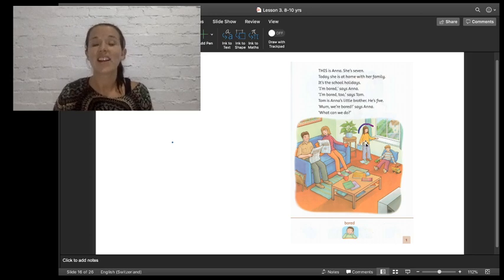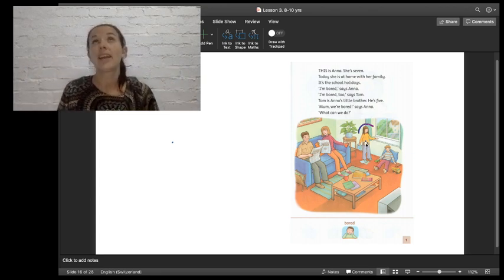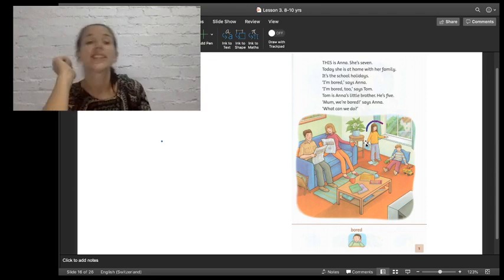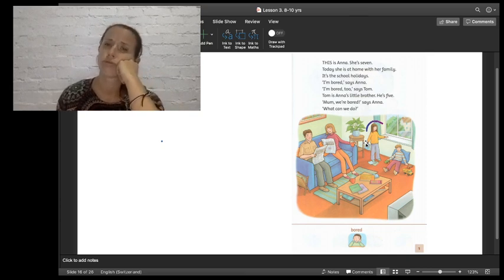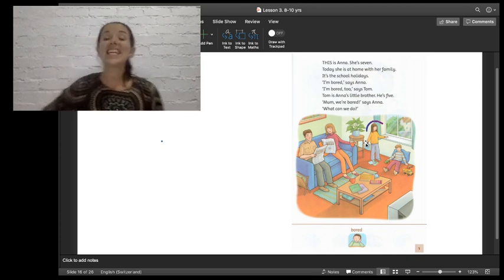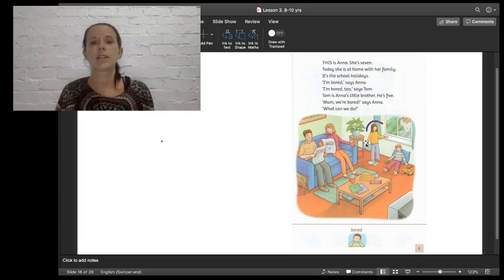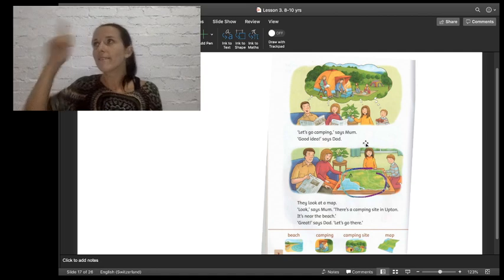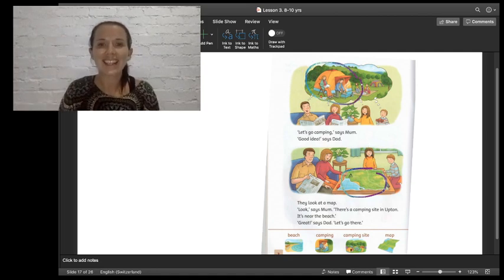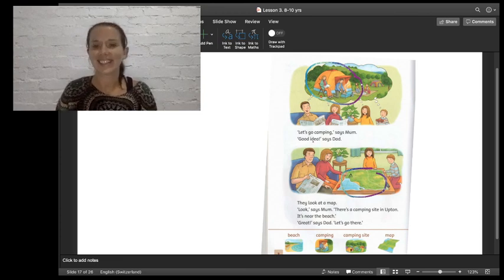This is Anna. She's 7. Today, she is at home with her family. It's the school holidays. I'm bored, says Anna. I'm bored too, says Tom. Tom is Anna's little brother. He's 5. Mum, Mum, we're bored, says Anna. What can we do? Let's go camping, says Mum. Good idea, says Dad.